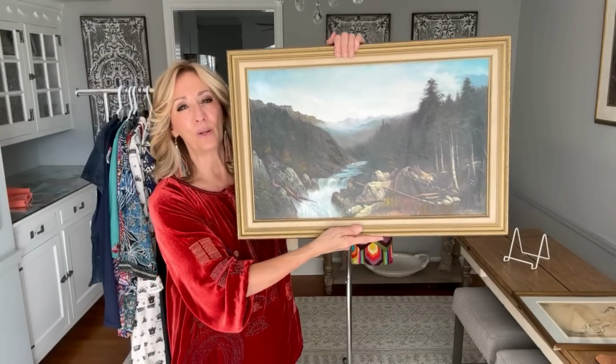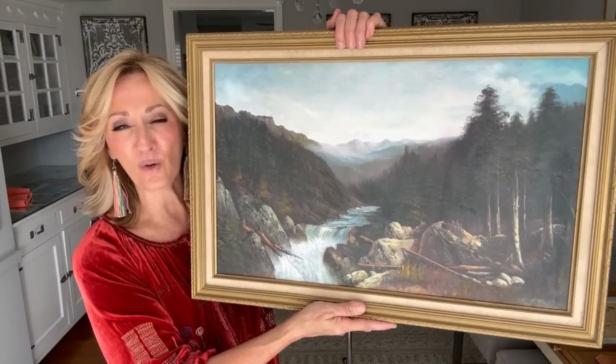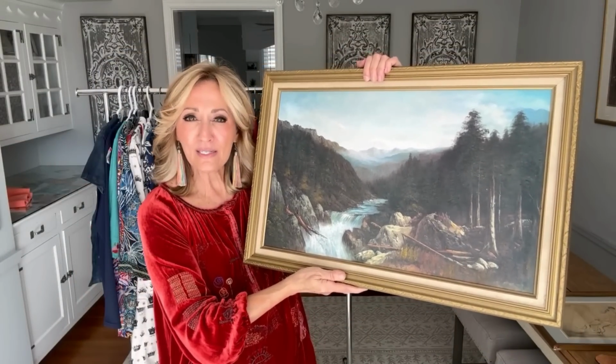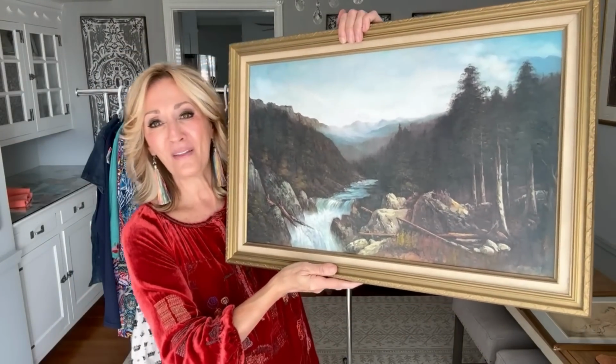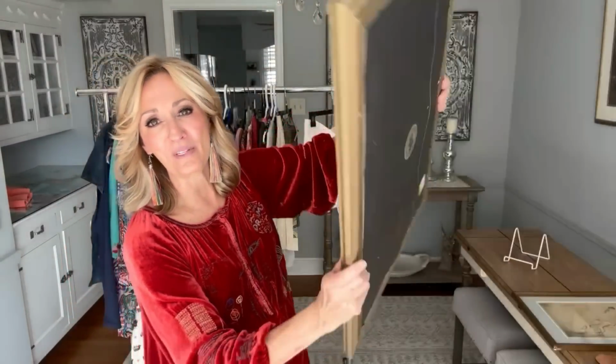I think this is going in my bedroom. I don't know where I'm going to fit it in. It really doesn't go with the theme of my bedroom. Right now, the decor in my bedroom is kind of like Italian countryside. But this is just beautiful. I'm probably going to hang it in my living room, come to think of it.